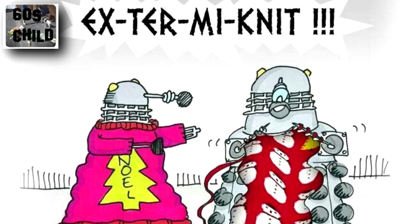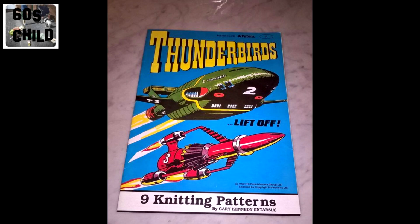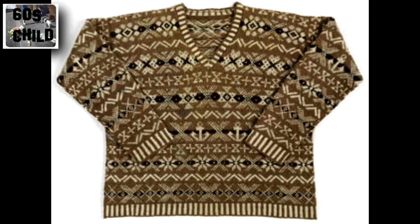And this just takes the mickey. I only wish my mum could have knitted something like this. Now this I would have loved to have worn. Instead though, all I got was this kind of thing. Oh well.